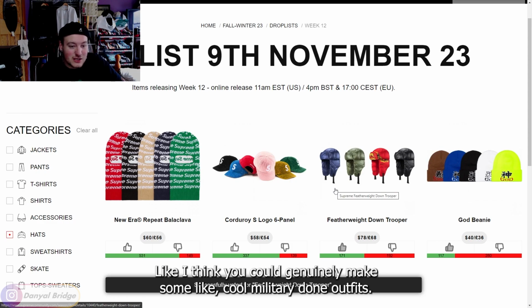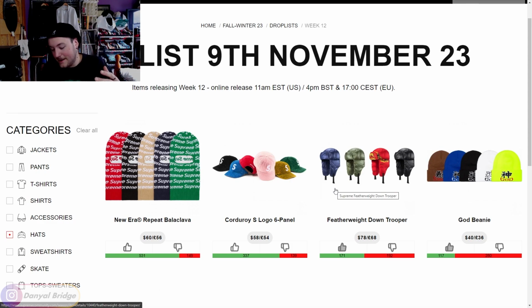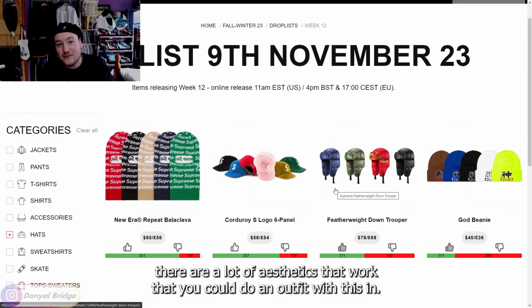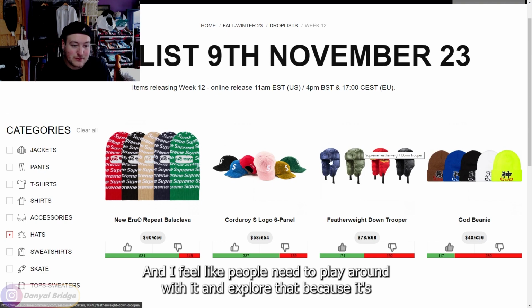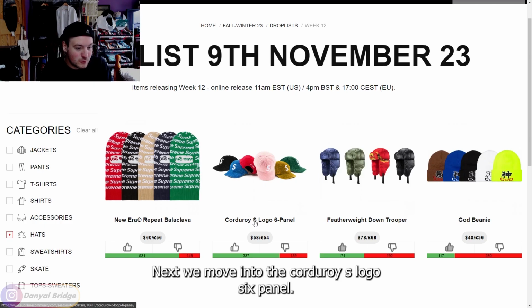Like, I think you could genuinely make some cool military-done outfits. You could do maybe a Gorpcore themed outfit with a hat like this. Like, there are a lot of aesthetics that work that you could do an outfit with this in, and I feel like people need to play around with it and explore that because it's such a different hat silhouette than Supreme normally releases.